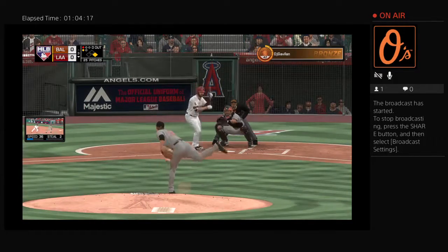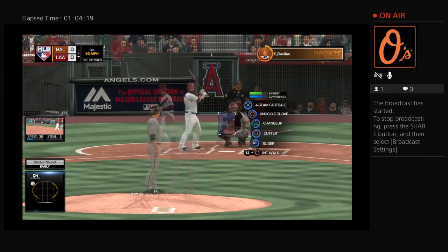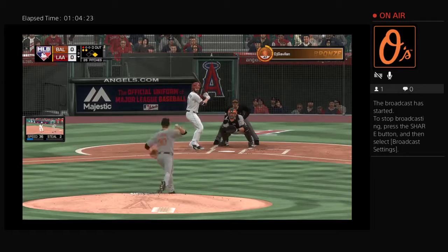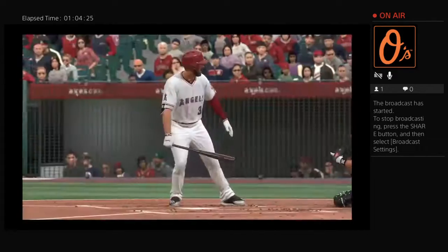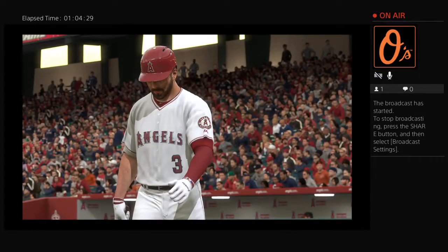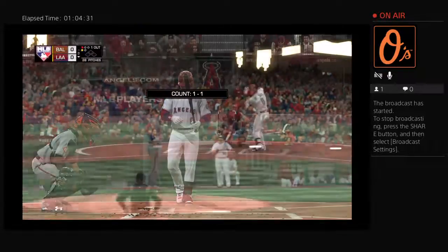He's set. Here comes the 1-1. Tries to drag his way on here, but now he's behind 1-2. Working for the punch out and the offering. Now a check swing, and he went around, says the home plate umpire. Tough ruling, but it's out number 1.